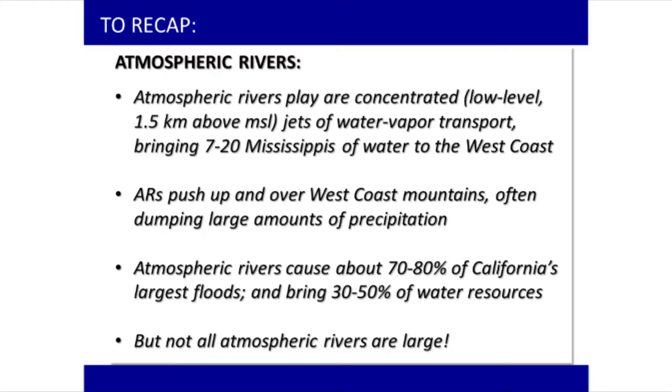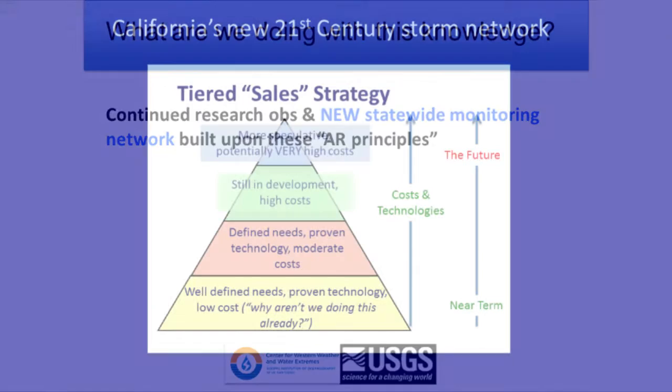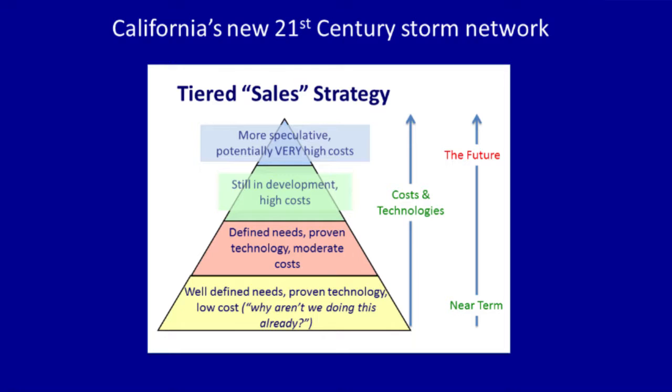So now I have to push on really quick and just say, what are we doing with this knowledge? One of the things we've been doing is we've managed to convince the state of California to invest in a new statewide monitoring network that's built on this recognition that atmospheric rivers are the big kahuna in terms of flood risks and droughts and that sort of thing. We went to them with a strategy that looks like this, a tiered sales strategy where we said, let's talk about this in terms of two things. One is different levels of investment and technology development that are still required, so costs and technologies go up as you go up this diagram.